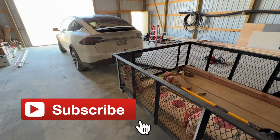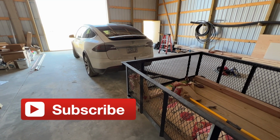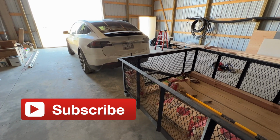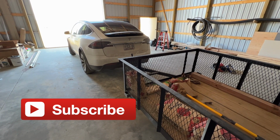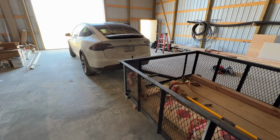We are done for the day. Oh man, that one hole took us forever. We're gonna leave things connected, leave it in the shop for the night, and then do our last hole in the morning before the weather gets us.